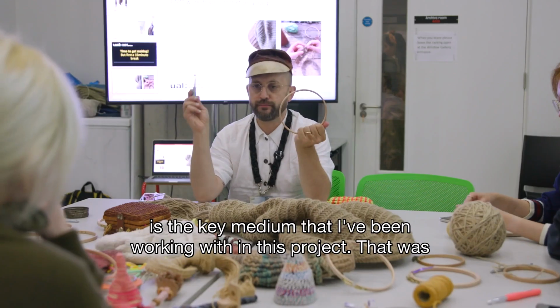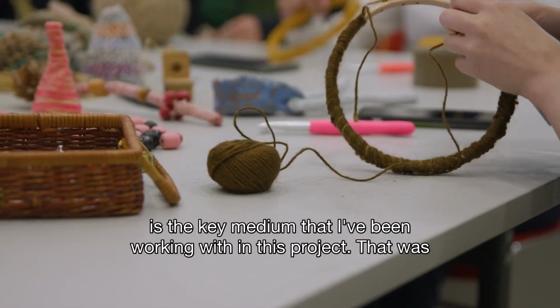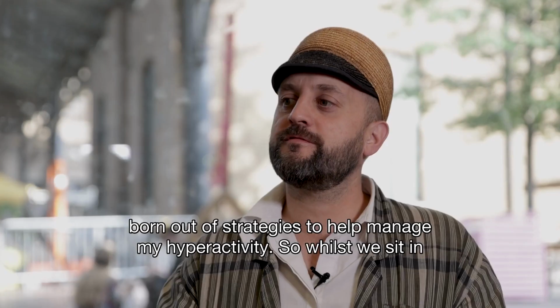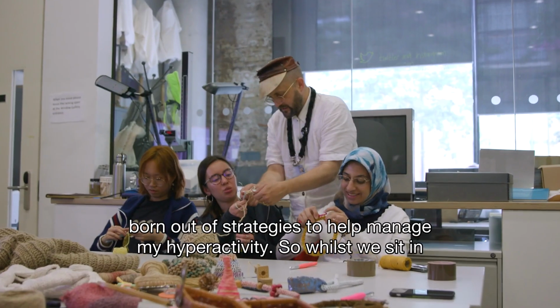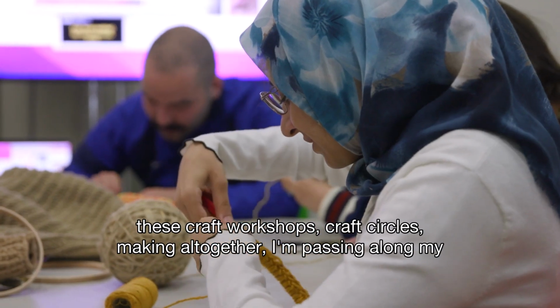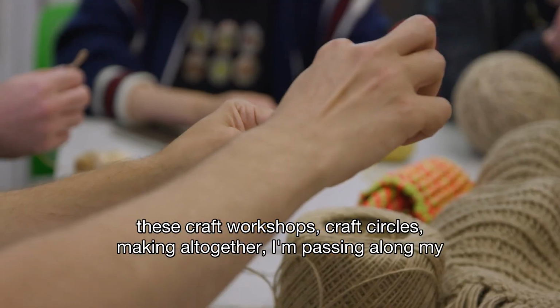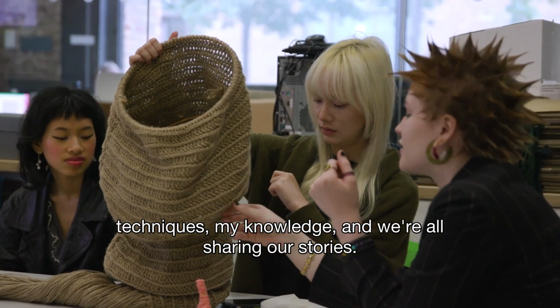Crochet is the key medium that I've been working with in this project. That was born out of strategies to help manage my hyperactivity. So whilst we sit in these craft workshops, craft circles, making all together, I'm passing along my techniques, my knowledge, and we're all sharing our stories.